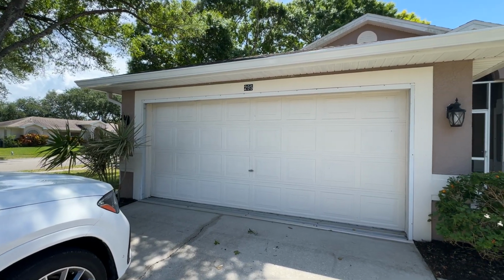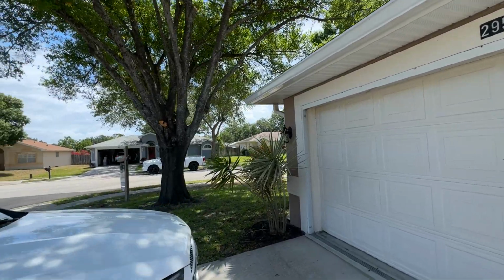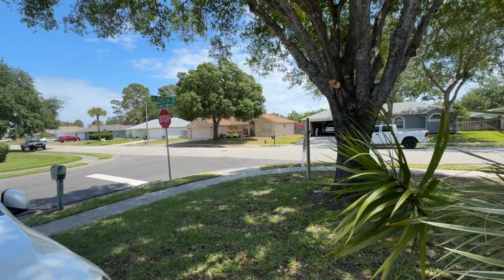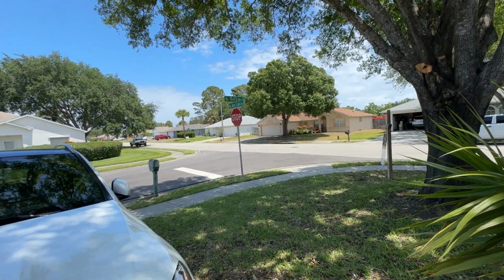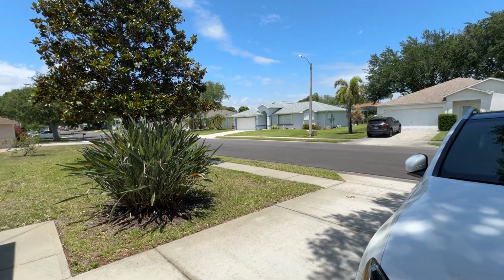We are at 295 Oak Lake. So this one is on a corner lot with a big tree right there. We've got sidewalks. This one is basically the next street to the west from the one you really liked on Mount Carmel. Just a different neighborhood.